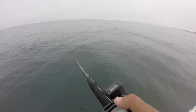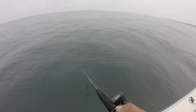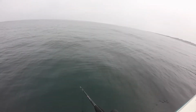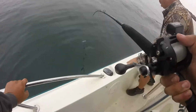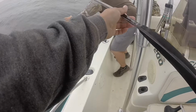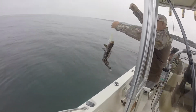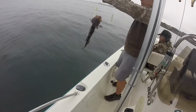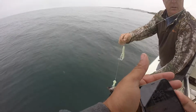Get him out of the water. Got a ling. It's a little guy, but ling cod. Probably too small. Probably 20 inches. If not, I at least want a picture of him. Take a picture. He's in the water. Get your pole.